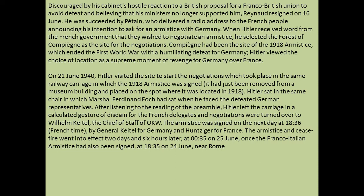On the 21st of June 1940, Hitler visited the site to start the negotiations, which took place in the same railway carriage in which the 1918 armistice was signed. It had just been removed from a museum building and placed on the spot where it was located in 1918. Hitler sat in the same chair in which Marshal Ferdinand Foch sat when he faced the defeated German representatives. After listening to the reading of the preamble, Hitler left the carriage in a calculated gesture of disdain for the French delegates, and negotiations were turned over to Wilhelm Keitel, the chief of staff of the OKW, the Wehrmacht.